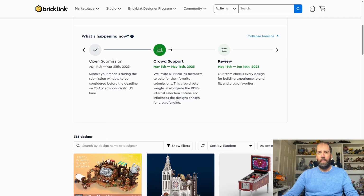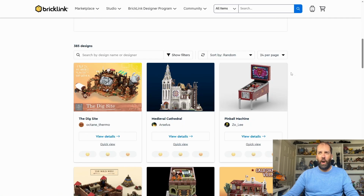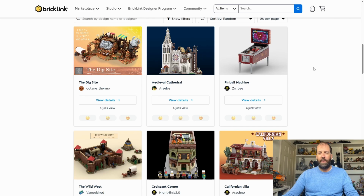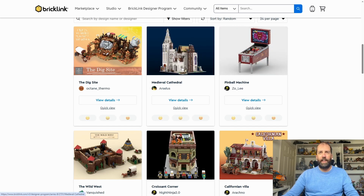385 designs have been submitted this time. And again, this will be narrowed down to the 5. So quite a tough job for the Bricklink programme to narrow this down to just 5. I imagine in Series 8 there'll be a couple more medieval or castle designs. I don't think any were chosen in Series 7, so I expect some more will get chosen here. So we'll go through some of these designs now and see which ones really catch my eye.